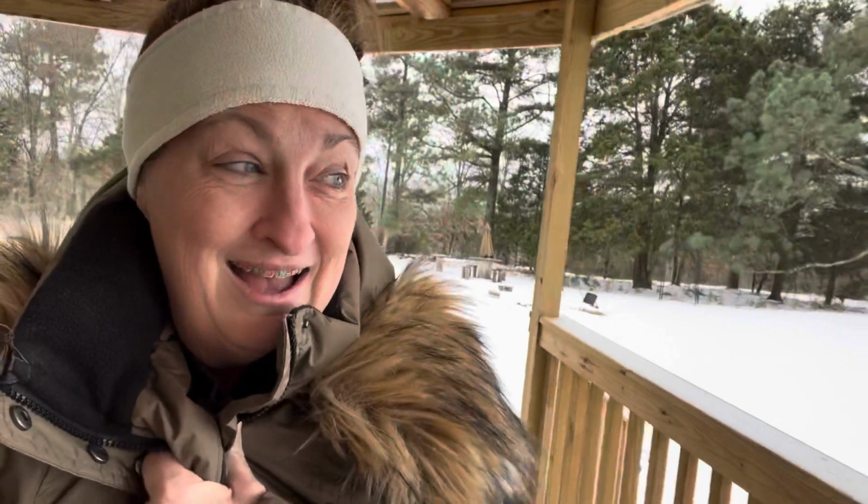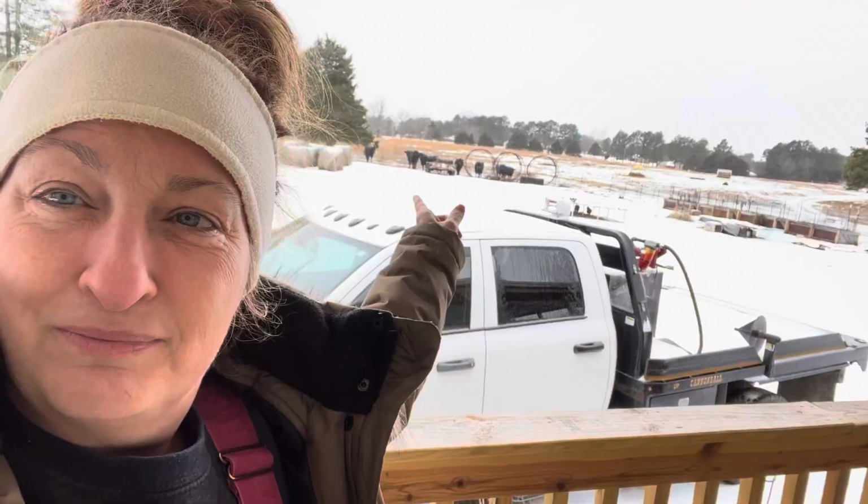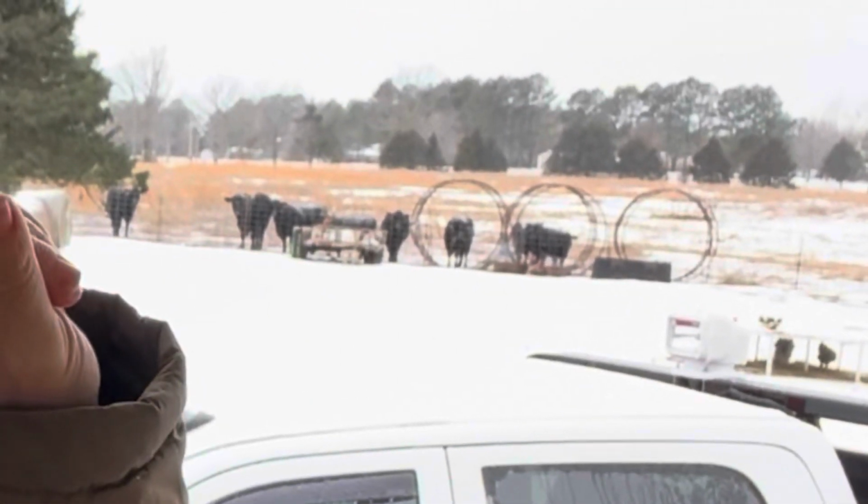I took my big socks off, so I'm going to get back up here on the porch where there's no ice. So, we're going to take care of the cows. We're going to go put in some more feed. Oh, can you see them? They're all right there by the round bale holders.